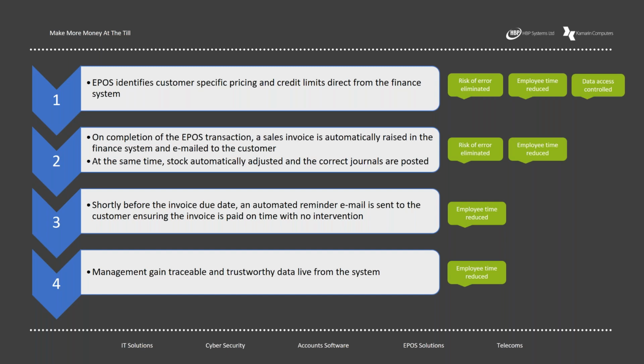The sale is then put through, we sell the bathroom on credit again, it goes through the EPOS as usual, but automatically at this time, a sales invoice is raised in, let's say, Sage 50, raised in the finance system and emailed to the customer immediately. So straight away, we've got traceability per sales invoice because we're posting an actual sales invoice per EPOS transaction straight into Sage. We're emailing that customer straight away with the invoice, so there's no lag. We're going to be maximizing our chance to collect our debts on time.